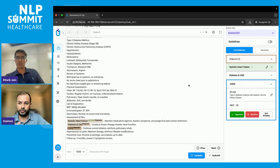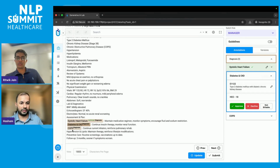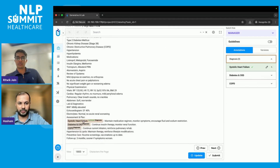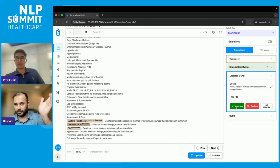It uses local resources. So as you can see here, given this note, this is where the provider, the doctor, actually confirms three conditions: heart failure, diabetes, and COPD. And we extract that and then we map it. Based on the UI, a coder can just go in there and look at the results. For example, they look at this and they find it to be okay. They just click approve and it's confirmed. For this one as well, they say, okay, approved.